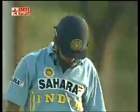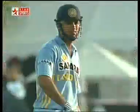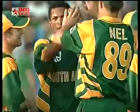Wow, he's had two questionable shots already, has Sehwag. That's out. Oh, we don't need any replays for that. We'll probably get one, but that's out. That seems just a quick full ball. My impression is he didn't use his feet. He didn't move his feet. He got stuck in the crease and played down the wrong line. I'll be very surprised if that isn't what happened.